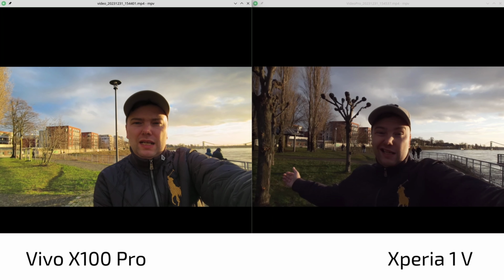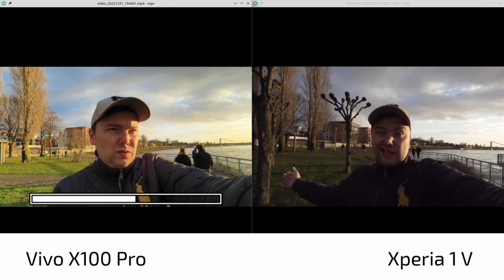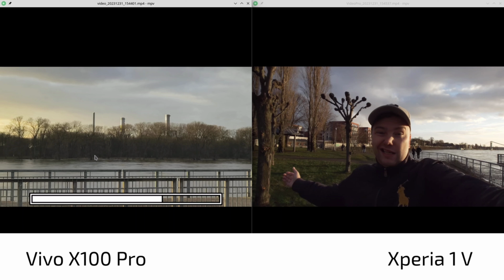We look at the detail levels and HDR. I think the X100 Pro is worse in terms of HDR. Look at this part here, which is totally yellow, where here on the 1 Mark 5, yes, I'm a little bit underexposed there, but this one is bluish there. This part there, so this is quite interesting. So this is like too yellowish and too punchy, the colors on the X100 Pro in general, I think, which I prefer the 1 Mark 5 a little better, but it could be that you like it differently.